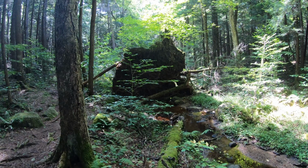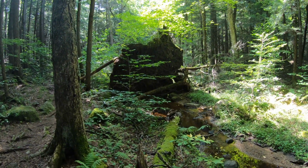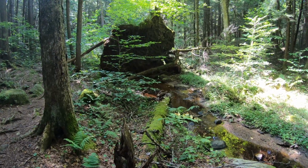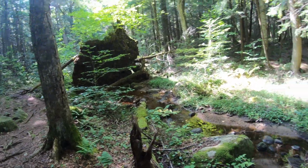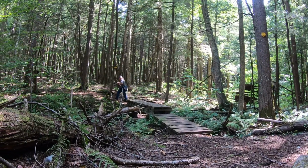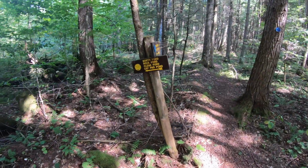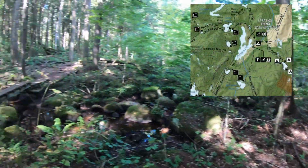Wow, see that big thing right there? That's the root ball of a tree that fell over. Left the whole ecosystem behind it. Pretty cool. Yet another bridge, and there are a couple of signs here with blue markers on them. North Pond, Rock Pond, Clear Pond, Lily Pad Pond. That way.